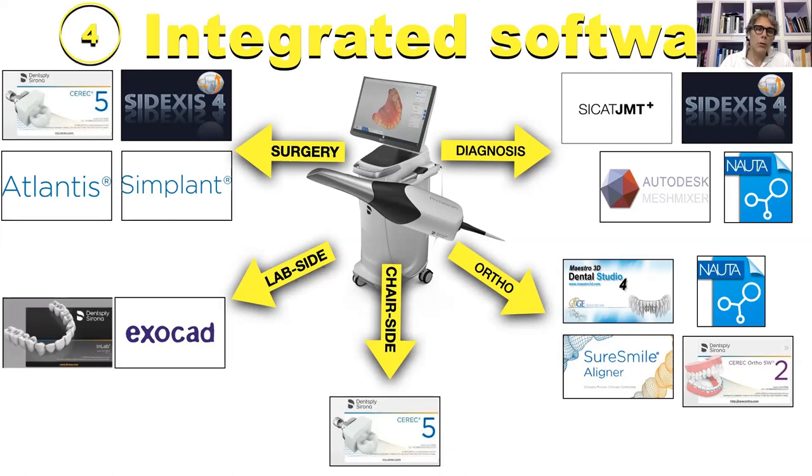In an aesthetic case, using other software, I am able to create the digital smile design. I am able to create the digital wax-up, as we will then see. And thanks to this digital approach, in a short time I am able to create the mockup that simulates the final result and that helps me to better sell my treatment plan to my potential customer from a marketing point of view.